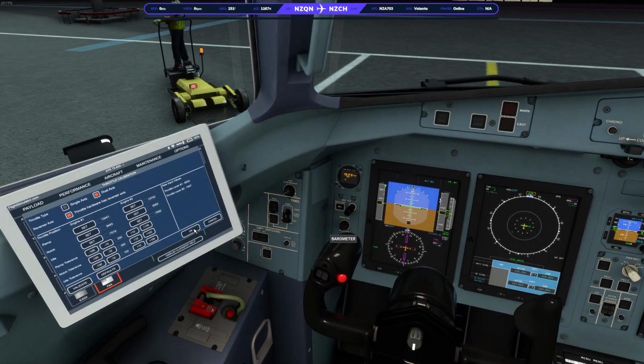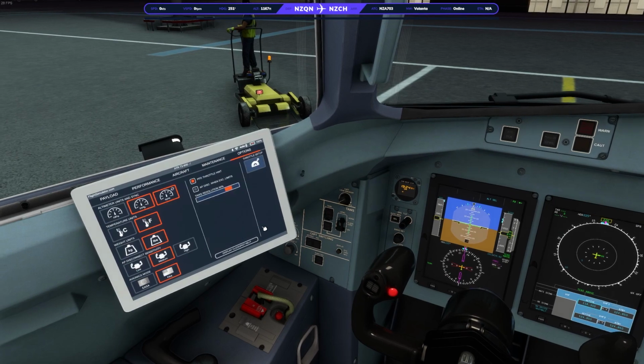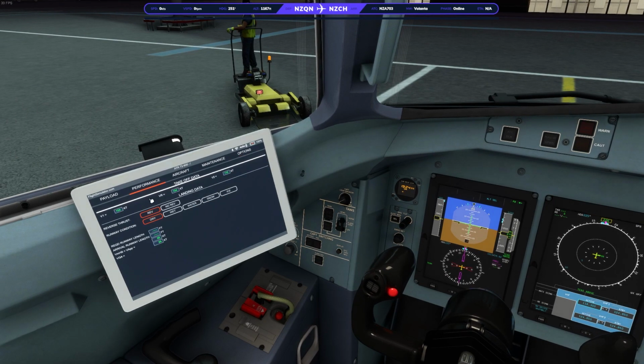One of the main issues that this aircraft faces that I'm hoping we don't run into, which I believe we just ran into. Nope. Let's see here. I was scared for a second I was going to have to restart this whole thing.